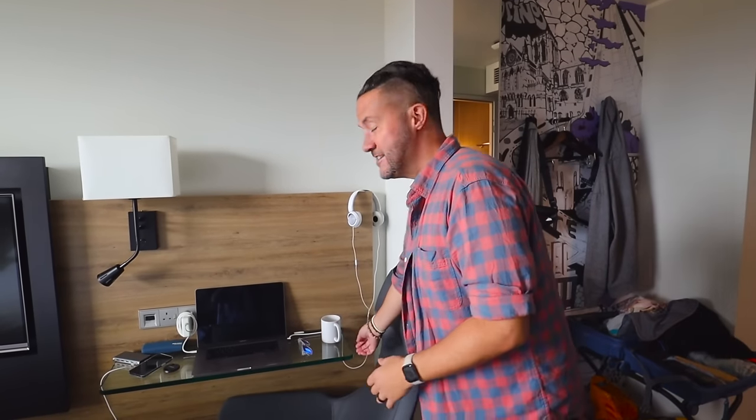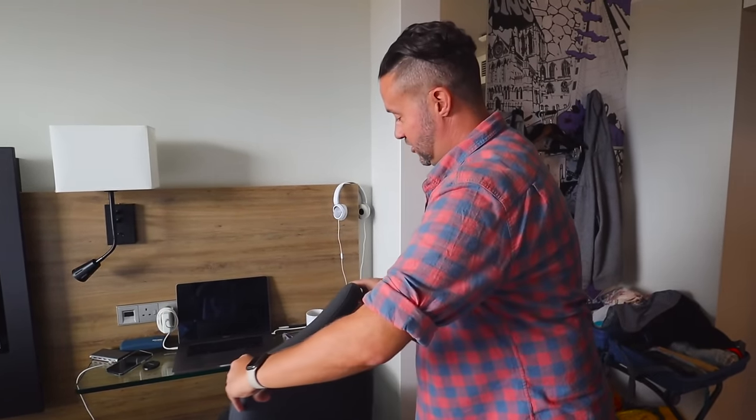This is my office. I don't think it's meant to be a desk. When we came in, there was coffee and stuff here, but it has a little ledge and there was a chair in the room. So I just kind of made shift an office. It looks a little weird, I get it, but it does the trick for me.